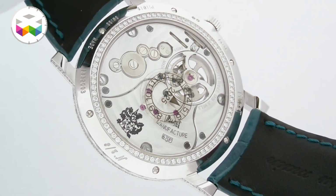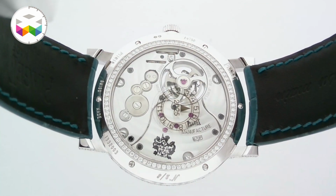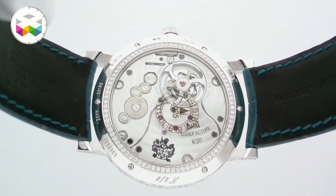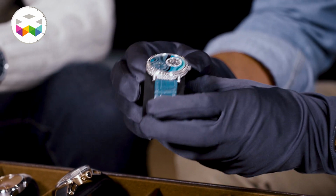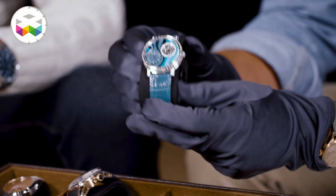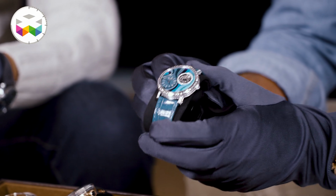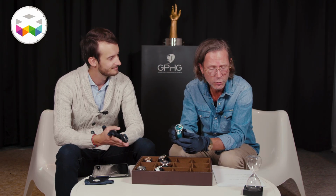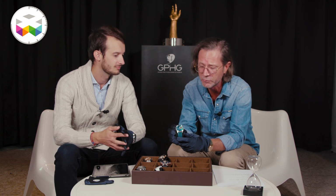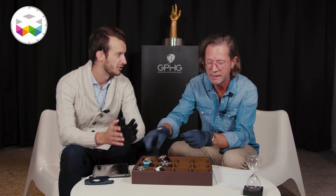When you move it around, of course, it's fully gem set. The tourbillon cage also, I mean, the counter of the tourbillon has been also gem set with very fine stone. Very nice watch, very elegant. Comes in a 41 millimeter white gold case and is priced at 225,000 Swiss franc. Christmas is very soon.